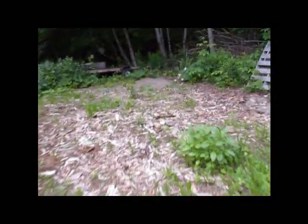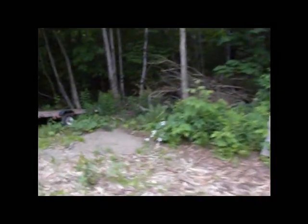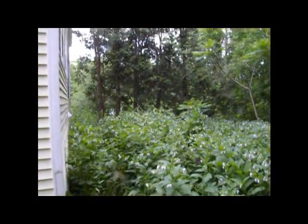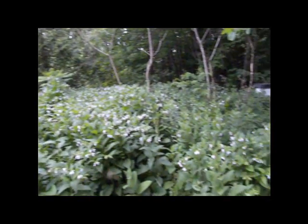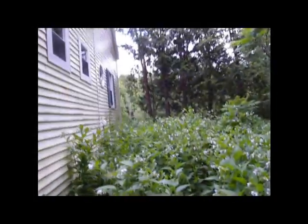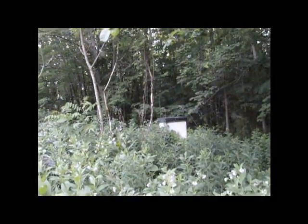If you walk out back here, you can see that it's all comfrey. The whole backyard. Kind of wild. When you look out the bathroom window, that's all you see is just comfrey, as far as you can see, down to the stream in the woods.